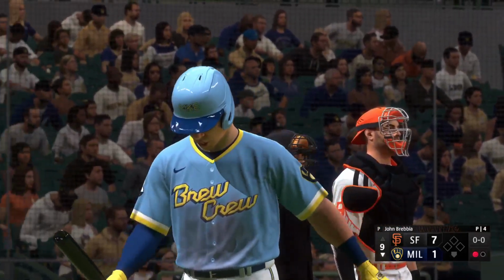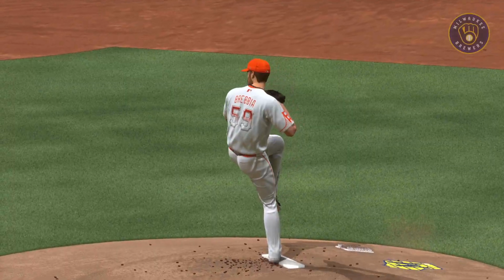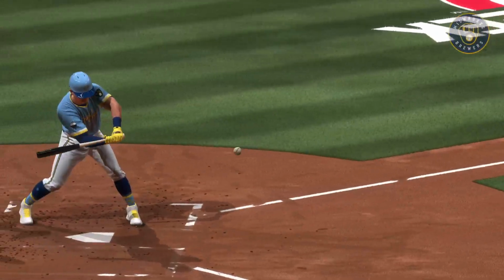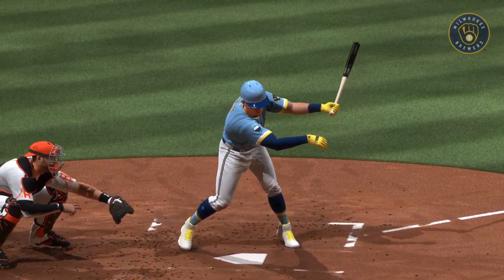Well, when you throw the same pitch back to back, that's how you want to do it. Set him up in the strike zone, then extend a little bit from there and see if you can get him to chase. Nicely done with the slider right there.